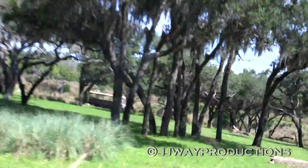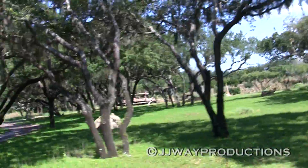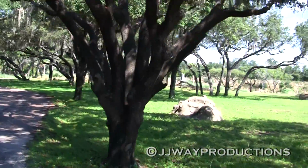Those eland over there on our left, those are the largest antelope in Africa. The males, they can weigh over 2,000 pounds. And they do stand about 6 feet tall at their front shoulders. When they're fully grown, that is.